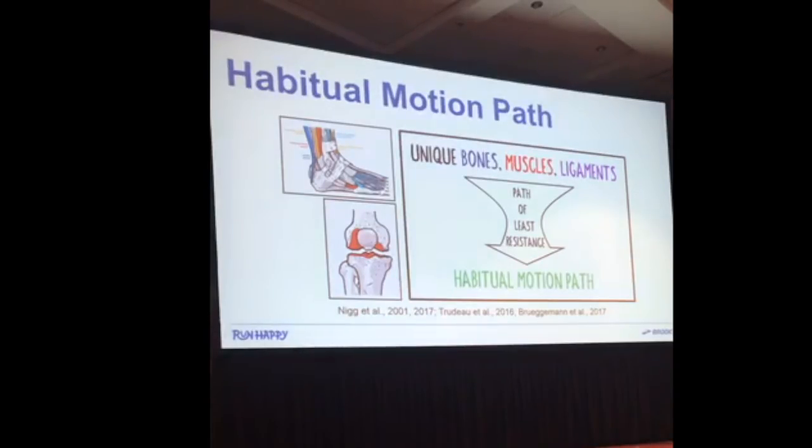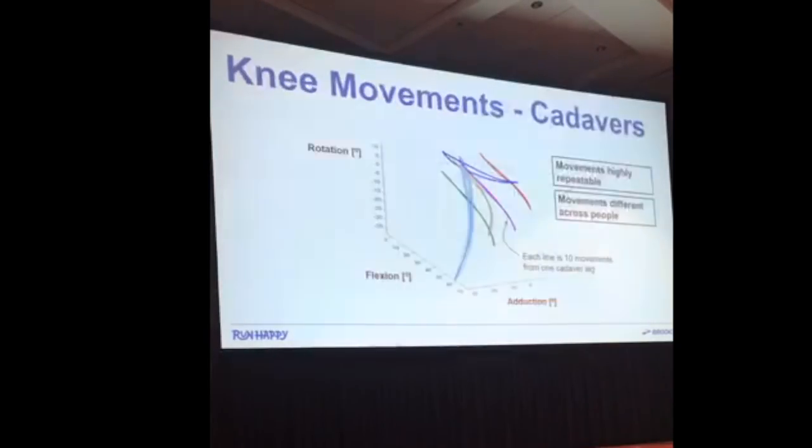So if we can appreciate who you are from an anatomical perspective, we can identify a personal baseline and use that personal baseline to recommend shoes that will align your knee into its habitual motion path. An example of the habitual motion path being true is that this is a study where we looked at 6 cadavers.